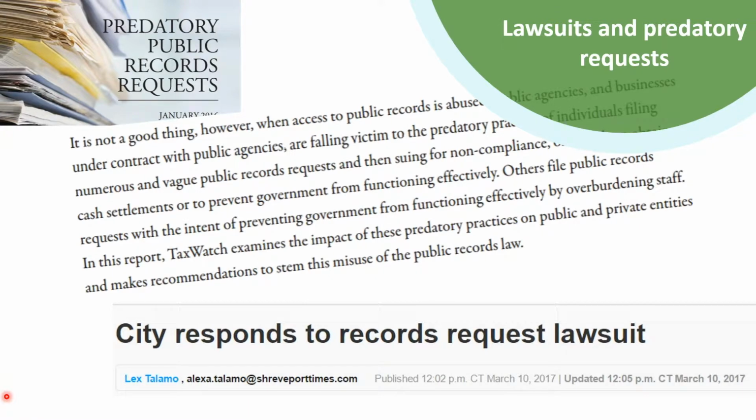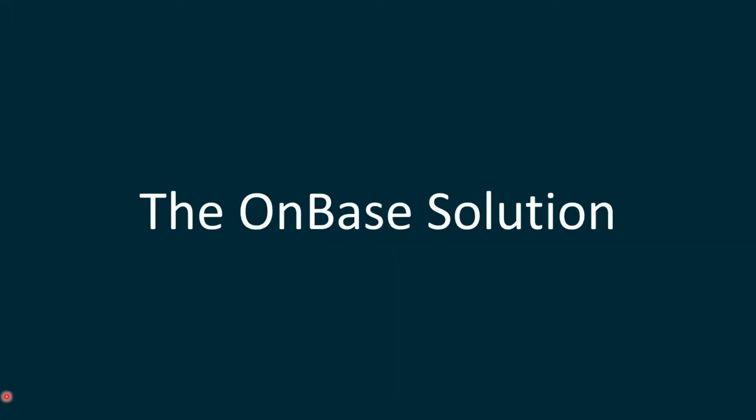This one is interesting to me as well. We're seeing predatory requests. We're actually seeing people who submit a request knowing that the jurisdiction can't satisfy the request, and they end up getting paid. In some areas, they actually get paid $10 per day per document. So the ability to triage these and get answers back to say, we don't have that information, here's why we don't have it, and stop this ahead of time is a huge benefit. The way that we accomplish that is through records management, to show that you've managed the documents correctly and purged them according to record plans, and to help stop these predatory requests.